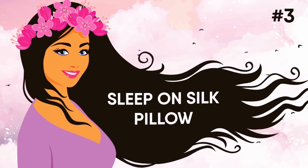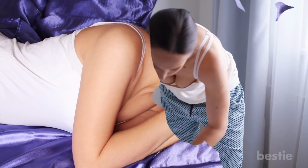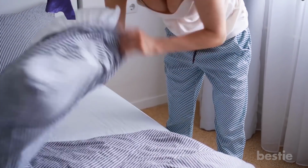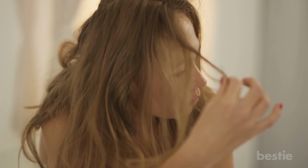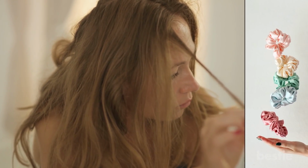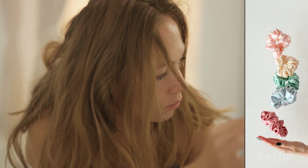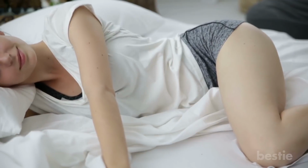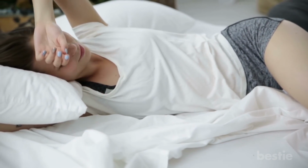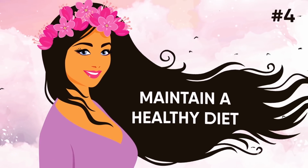Number 3. Sleep on a silk pillow. Make the most of your beauty sleep. Swap out your cotton pillowcase for a silk alternative. It protects the cuticle of your hair by reducing the amount of friction between your hair and the fabric. Another secret to reduce stress on strands: sleep with your hair in a loose top knot, secured with a silk scrunchie. Or try a loose braid if you have thick or textured hair to give you more control over your strands during the night.